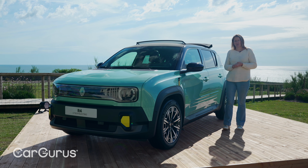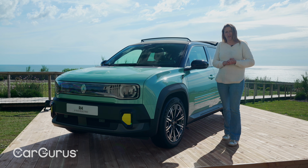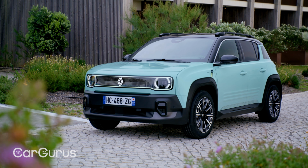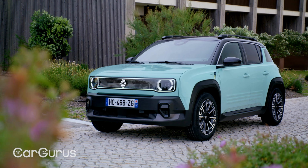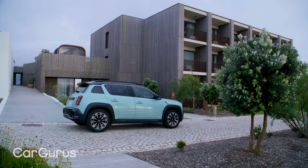that was actually the case with the originals too. But, in fact, the new Renault 4 is bigger than the 5. It's about 12 centimetres longer, but it's still pretty dinky. So it's under 4.2 metres long. And underneath, it's largely the same as the Renault 5.